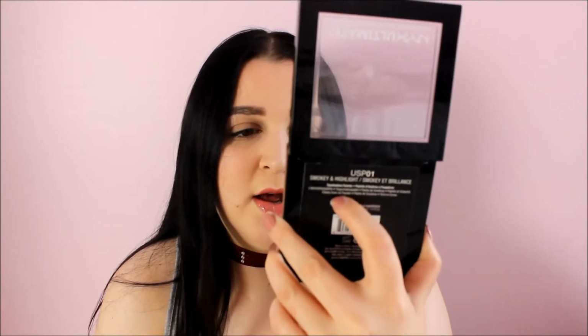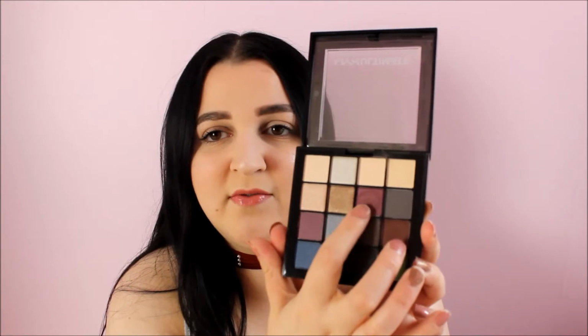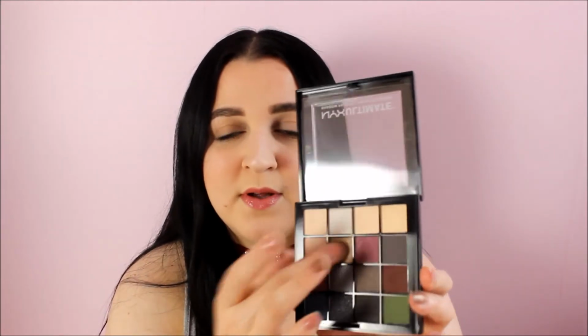If I could open it. It just looks like this. It is gorgeous. It's called the Smoky and Highlight. And this shade here is the shade that I really wanted to try. The only thing is, when I first swatched it, the shade wasn't the same, but when you keep blending into your hand, it looks so good. That is the shade I was really wanting to try, and this brown shade next to it. So we'll just swatch that for you again, and that's next to it right there. So that palette was £12.80, and I think that was the most expensive thing I bought.